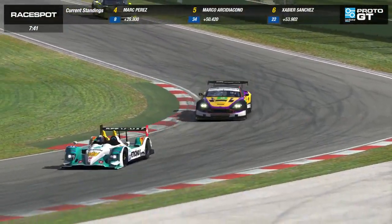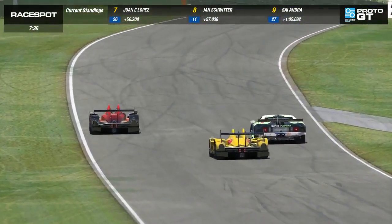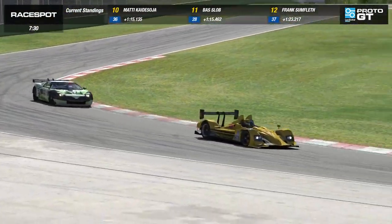No, nothing's really changed. We've still got Jan Schwitter just trying to catch Juan Lopez. He's getting close, but I'm not sure whether he can make it before the end of the race. Well, it's going to be very close between those two drivers.